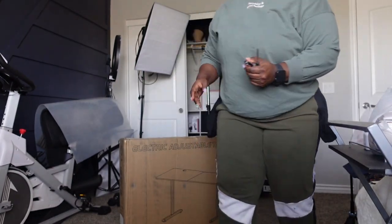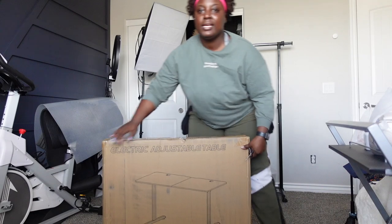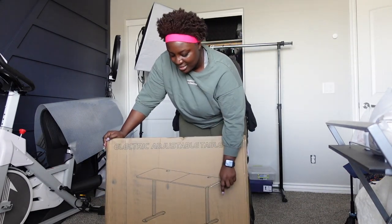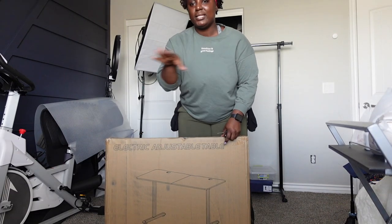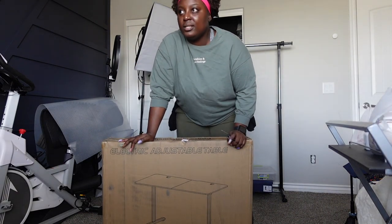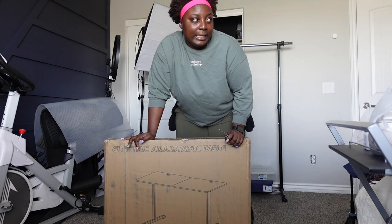All right, so this is the desk right here. It is 55 inches in length. So it should be pretty perfect lengthwise. And I'm only gonna be keeping my laptop stuff, like editing.